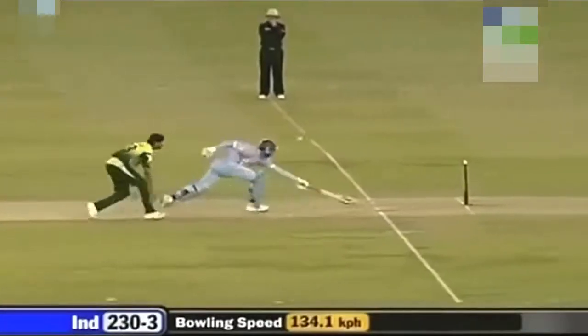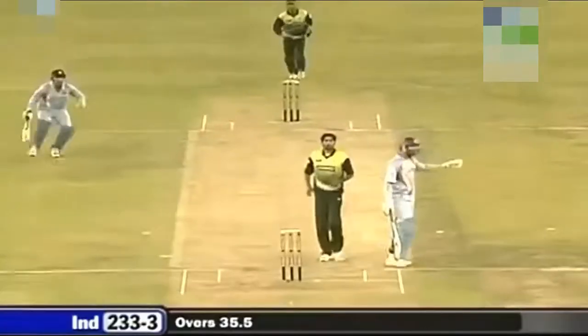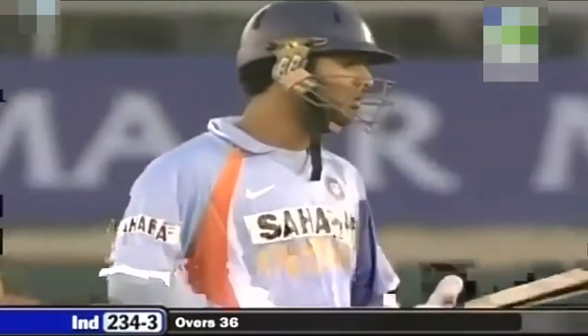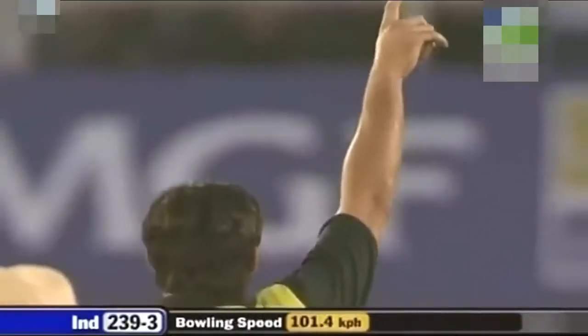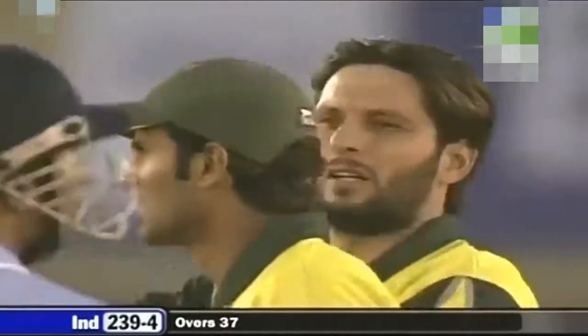Everything that makes this game so special. Oops, trouble! Should only be one. 234 for three. Is that the wicket the Pakistani captain needed to bring Shoaib Akhtar in?